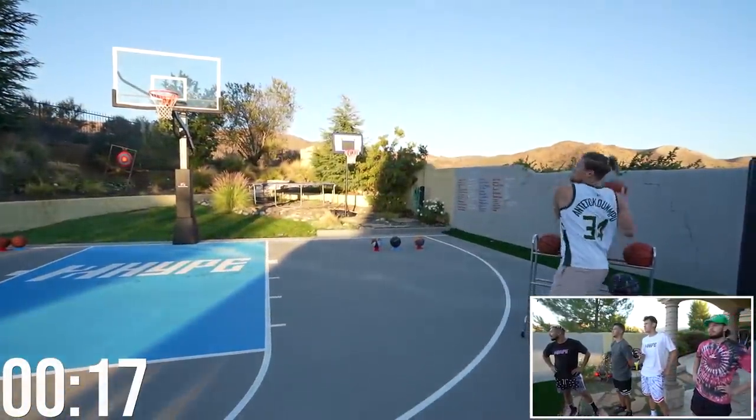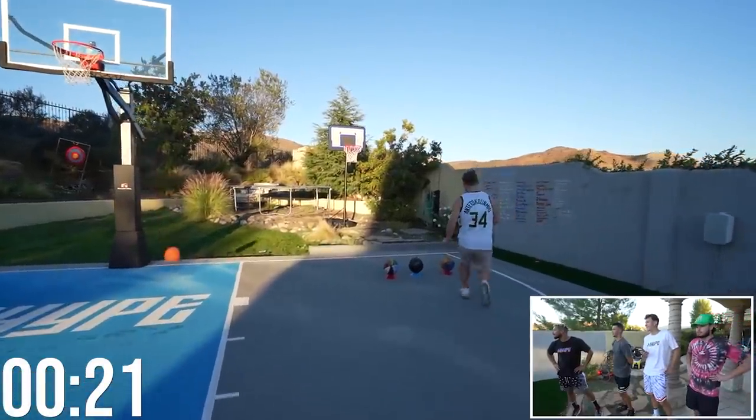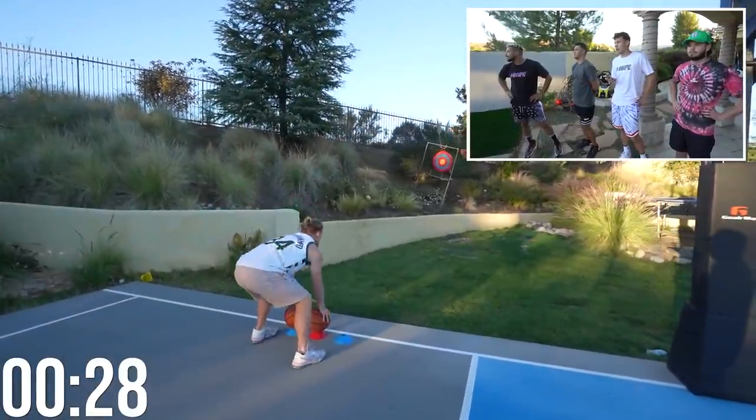Pull up. Ooh. Oh, almost passed it right back in. Hey! He doesn't even need it. Look at the ball doing the obstacle. Quick jumper? Uh oh. Nice. Damn, he's a speed demon. Great time. Oh my goodness.